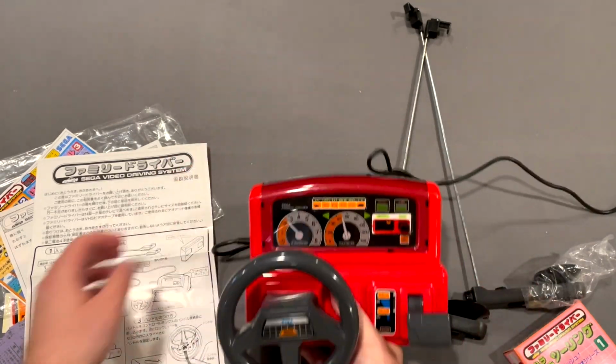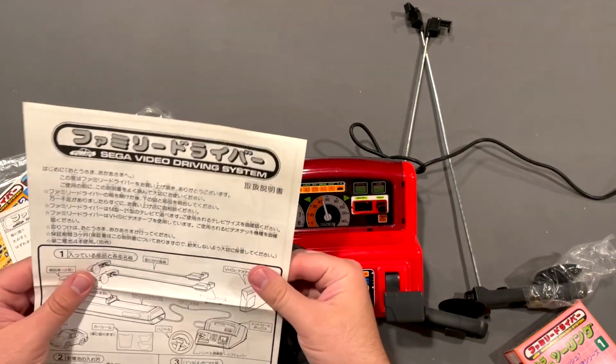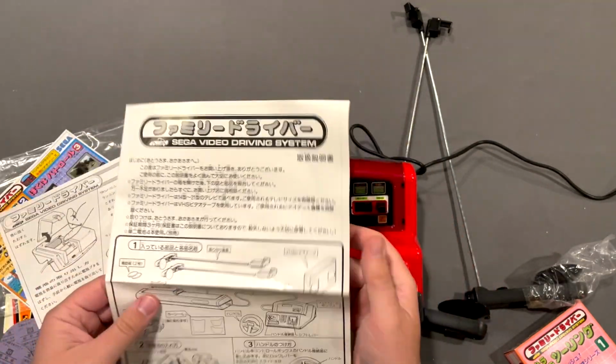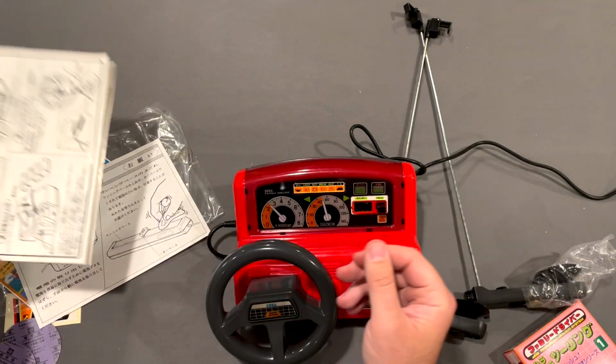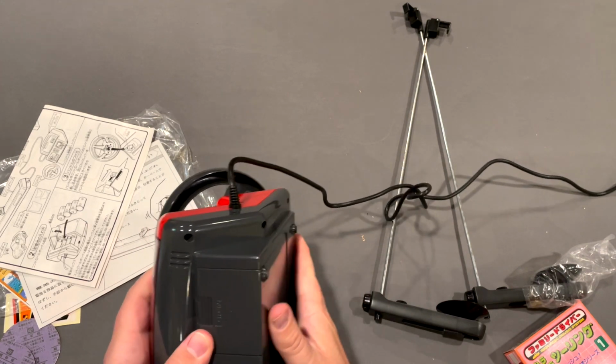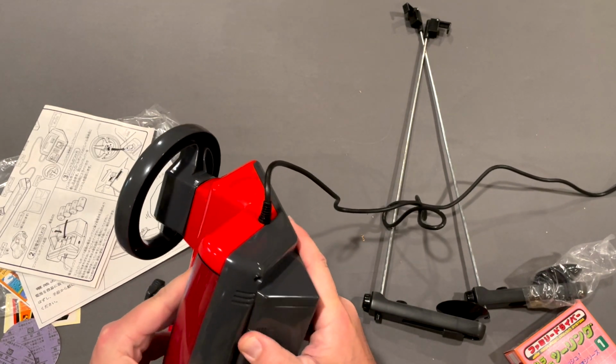Okay. Alright. So, let's see. And then it's all about connecting it to the television. So I'm going to throw in some batteries first. Let's see. Here's the battery compartment. Let's see if we can get this.